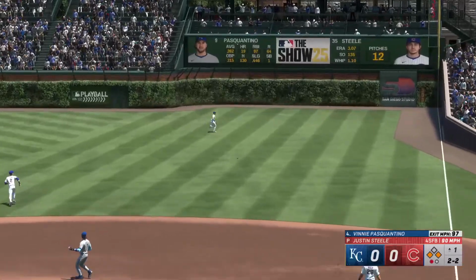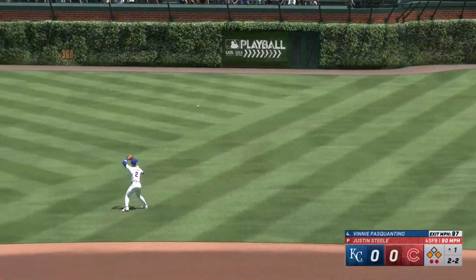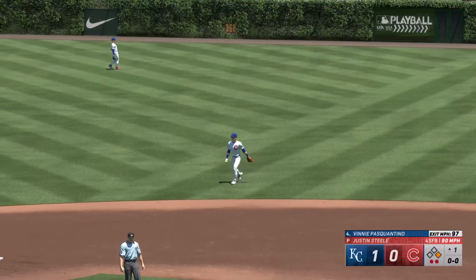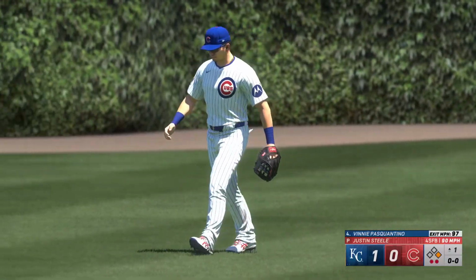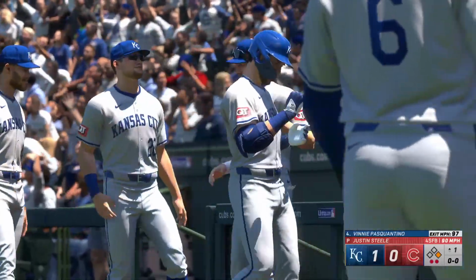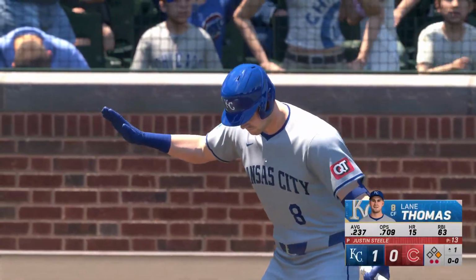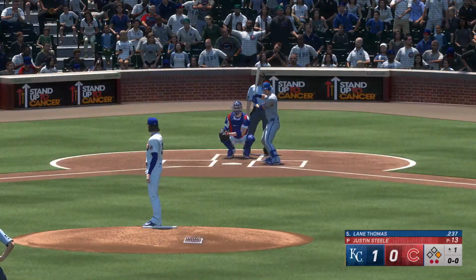Swing, and that ball smashed on a line. He's got it. Runner tags for home. Run scores easily, and the Royals strike first. It's 1-0. Sometimes that can be a little tough to score on. It was hit so hard that getting back to the bag to tag takes a little bit of time by the time that outfielder catches it, but a really good job of getting that run in from third.